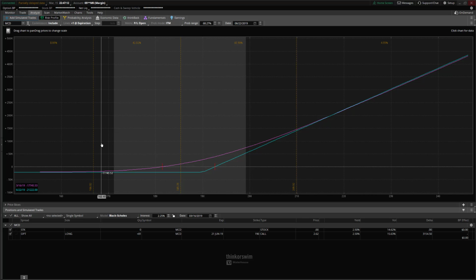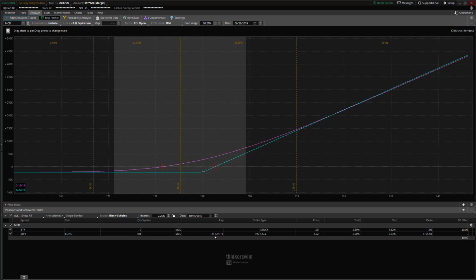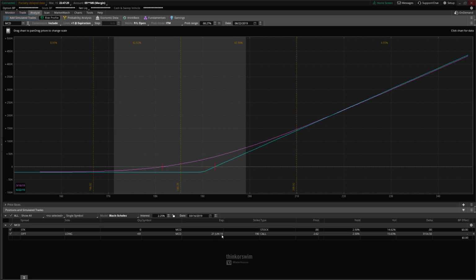And also, I didn't even realize at the time, but instead of buying 80 calls, I bought 81, so unusual number, but that was just order entry error. So yes, I have 81 of these calls, just for the record. Again, 81, 190 strike, June 21st calls.